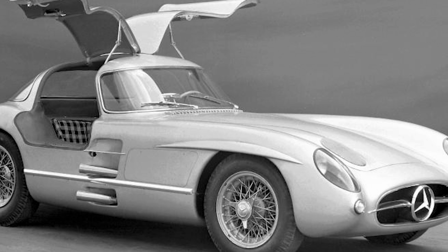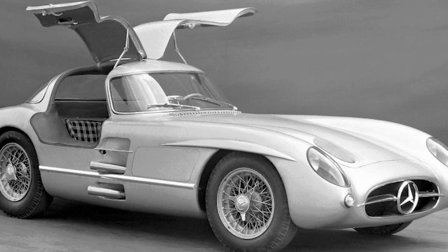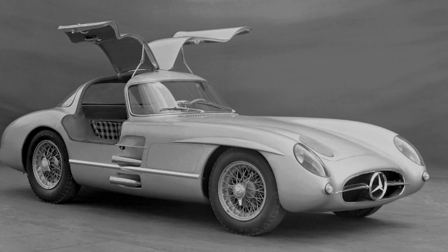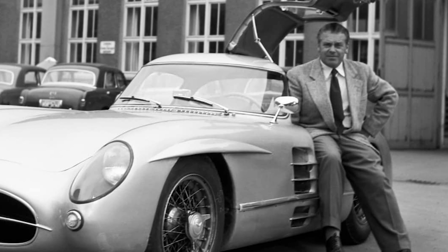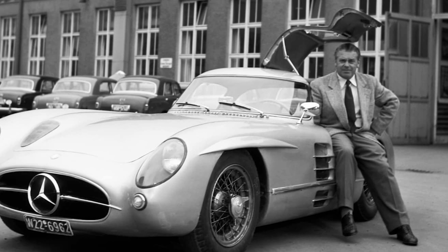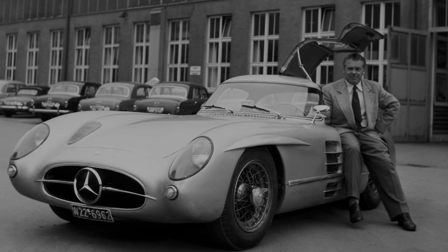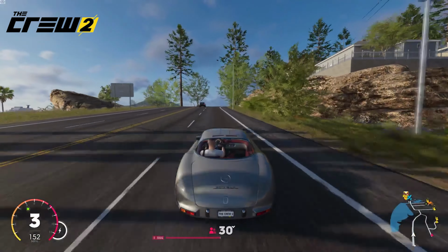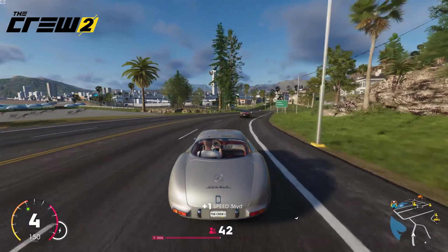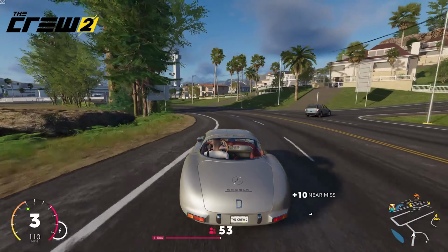This is the Mercedes-Benz 300 SLR Uhlenhaut Coupe. It's one of the rarest prototype cars ever, if not the rarest, and Rudolf Uhlenhaut, whom the car is named after, was Mercedes-Benz chief engineer at the time and an absolute genius. His 300 SLR was so ahead of its time, capable of achieving straight line speeds of up to 180 miles an hour in the 1950s.